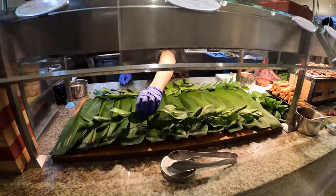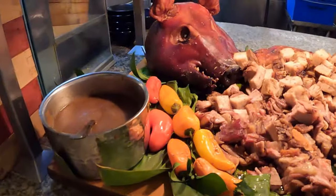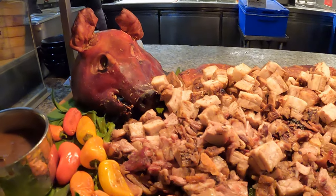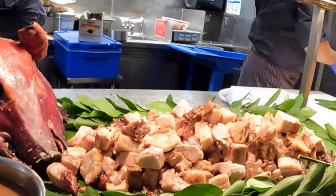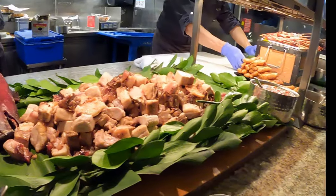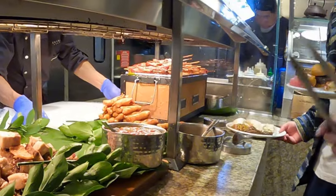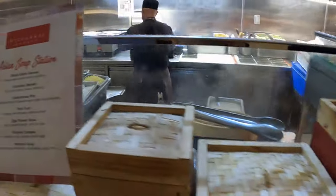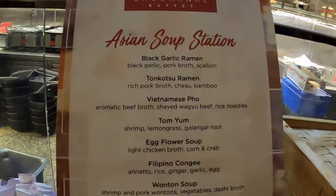The staff are laying out large pieces of banana leaves to serve a whole roasted pig. Lots of roast pork meat to serve the large crowd. Pork lumpia. Grilled pork skewer. Let's see what the Asian soup station has to offer. Black garlic ramen, tonkatsu ramen, Vietnamese pho, tom yum, egg flower soup, congee, wonton soup.